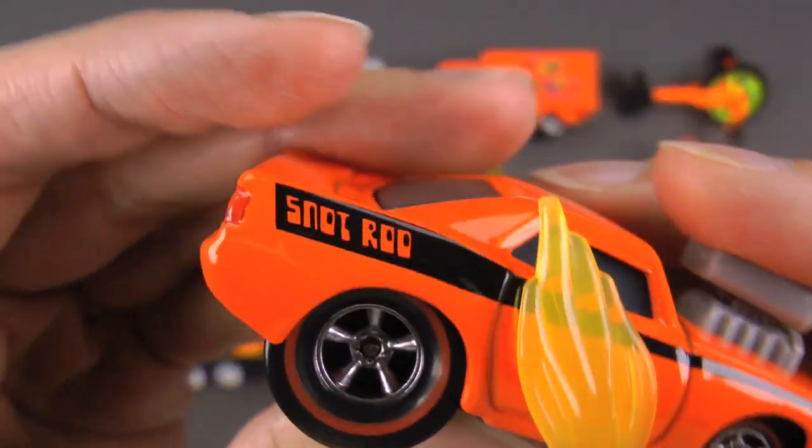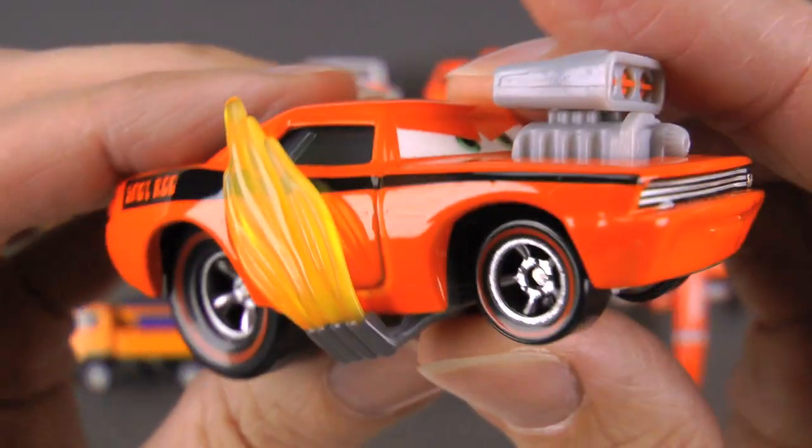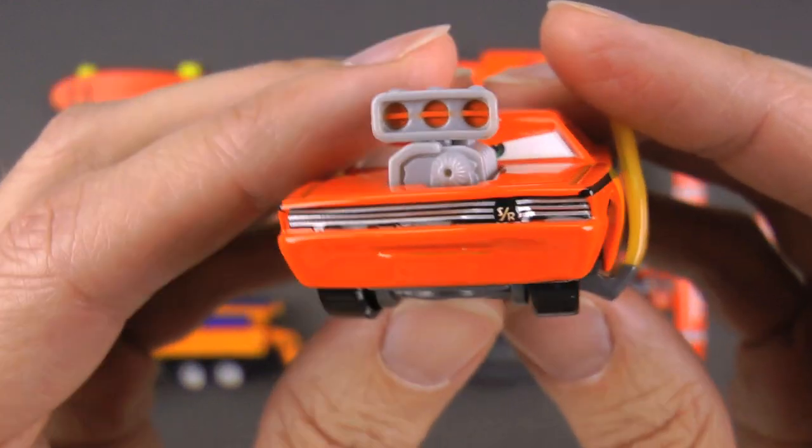I mean, look at this. He's got his customized name stenciled on the side. Really cool red stripe on those tires. And, I mean, this thing is just built for speed.